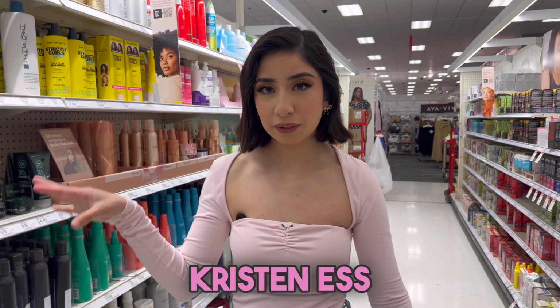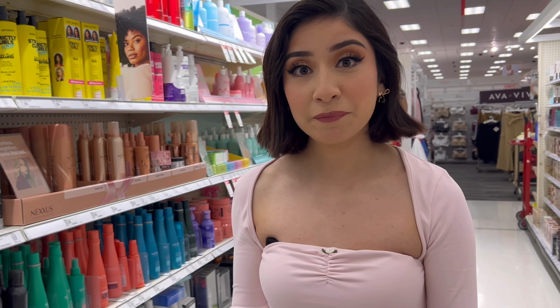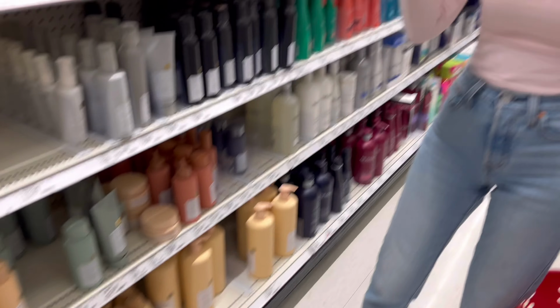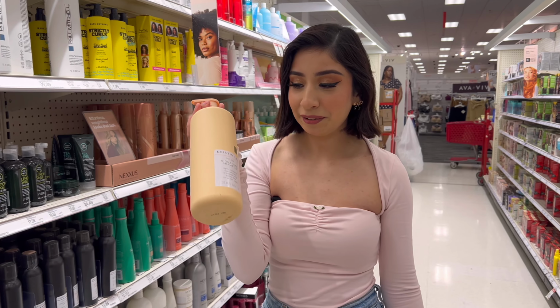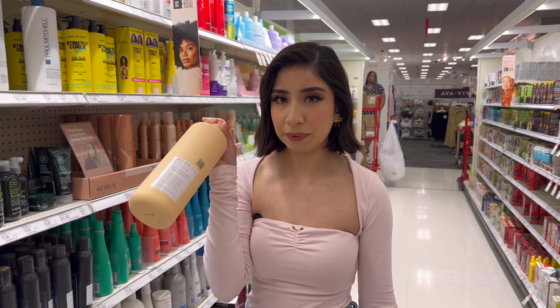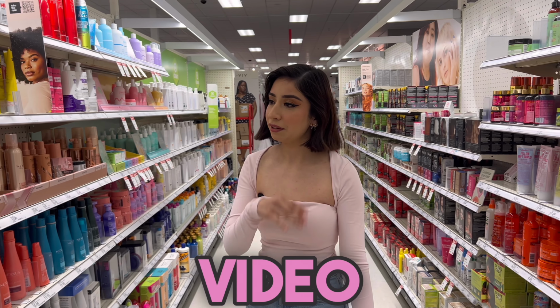I have been using Crescent S shampoo and conditioner. The prices are crazy. They have been going up. Well, you know, inflation and all that. These now go for $24. I believe it used to go for 20. I'm not sure. I think it went up $5 or $4. Type of pink shampoo for this video and conditioner.